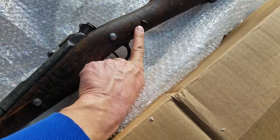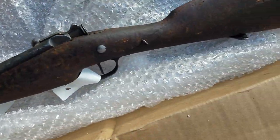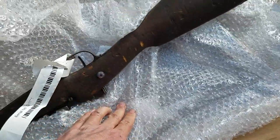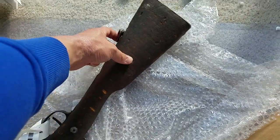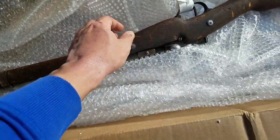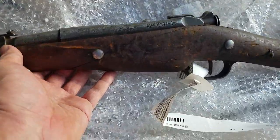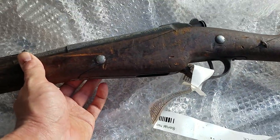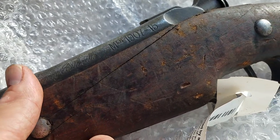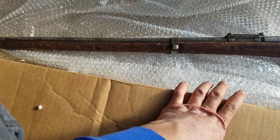Oh man. Now that's what I call a stock crack. Look at that. Oh man, they put like a big staple in there or something to hold it together. Yeah, a good number of gouges. It's just dirty as sin. Oh wow, this stock has just been beaten up. Oh man. Look, just by twisting the stock, I can make that crack go wider. See? Oh yeah, this stock is just destroyed.